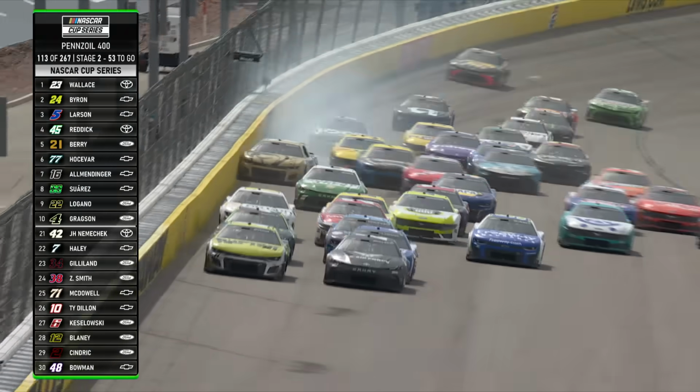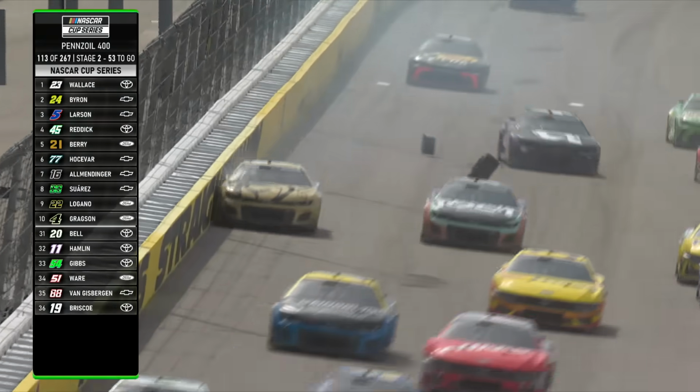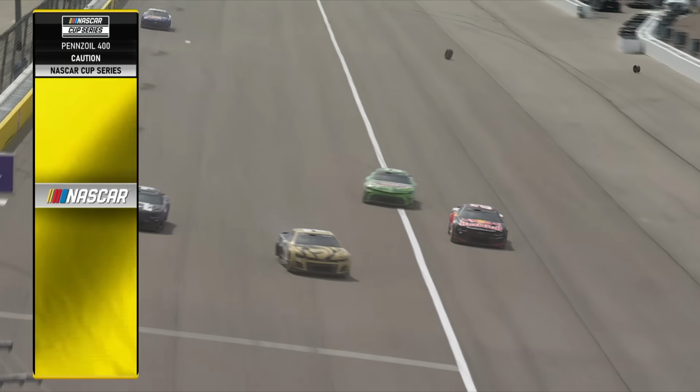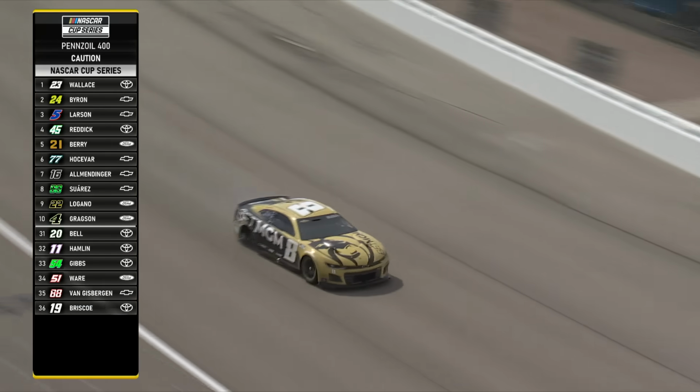Lost lead. Oh, we got Kyle Busch around. I'd say he's totaling. Oh, loose wheel. Look, tires off of it here. Tires off of it. Back it down. Coming up top.